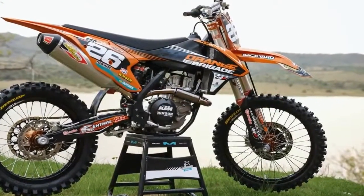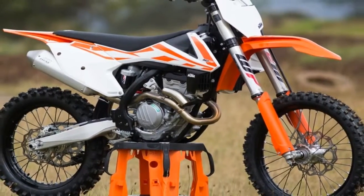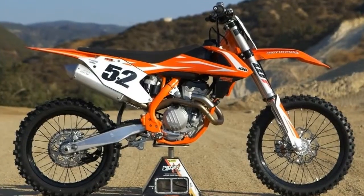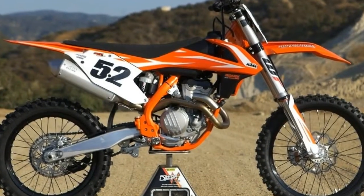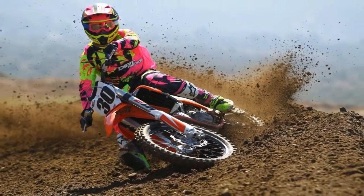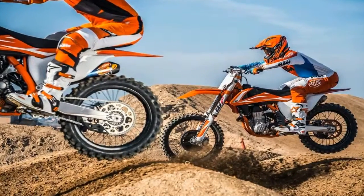Of course, a wide variety of mods for the 350SXF are available through a number of aftermarket companies in order to help you fine-tune this KTM to your exact liking, although some of these changes may render it a competition-only machine. See what we think of the 350SXF and similar machines.